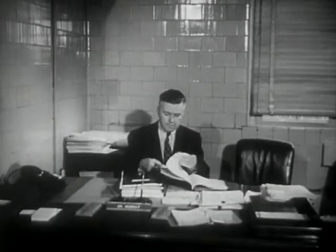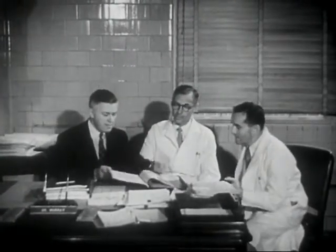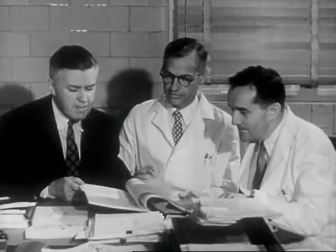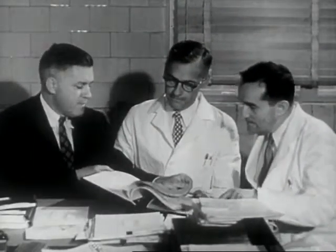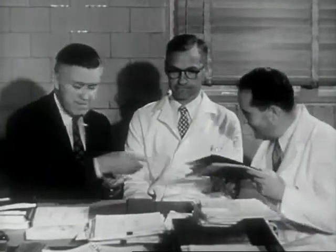In the office of Dr. Roderick Murray, Chief of the Division of Biologic Standards, the manufacturer's protocol is first reviewed. Then Dr. Murray summons 2 scientists from his staff. Each is given a copy of the protocol, which he will study carefully, checking every process, every test for consistency.